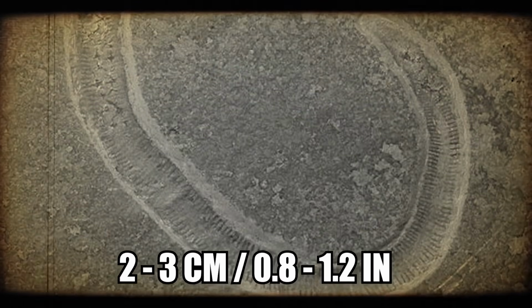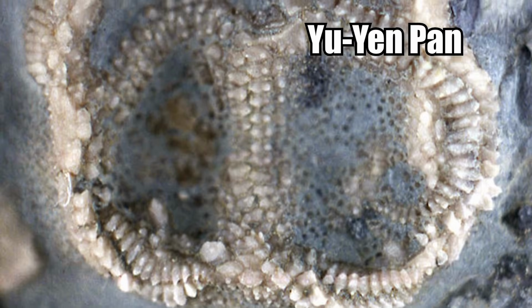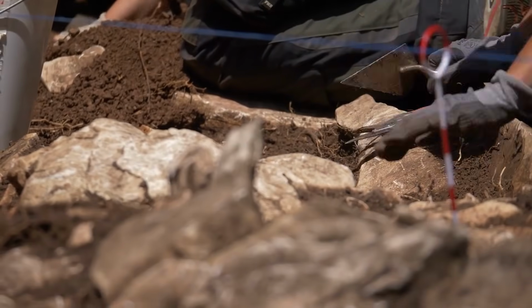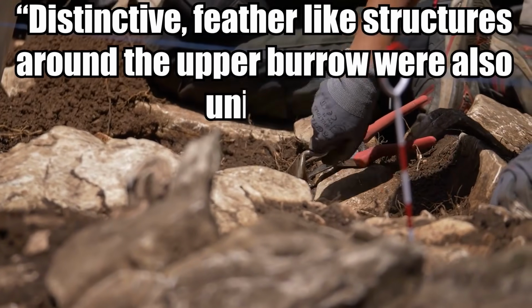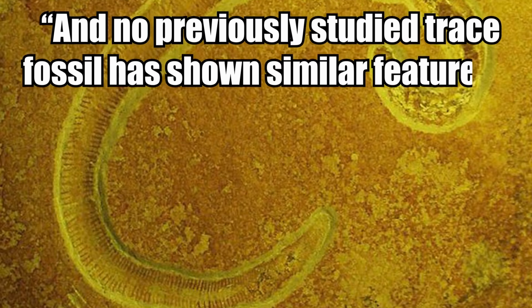Measuring 2 to 3 centimeters in diameter, the fossil, dubbed Plagiogmus formosae, was considerably larger than the trace fossils of other creatures, according to Yu Yan Pan, the lead author of a newly published study, who further explained that the fossil's distinctive feather-like structures around the upper burrow were also unique, and no previously studied trace fossil has shown similar features.